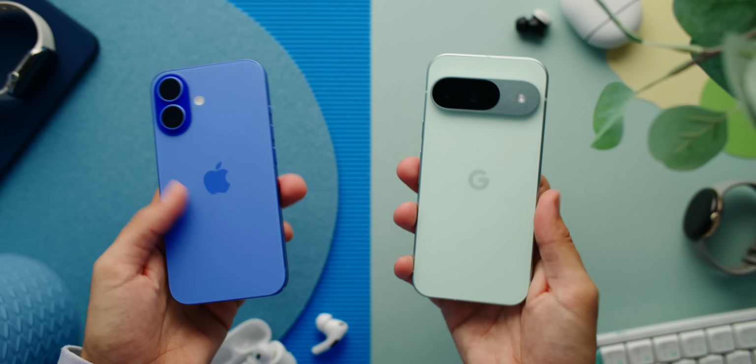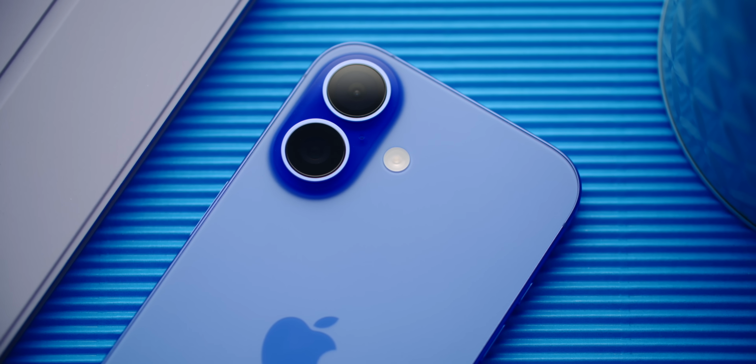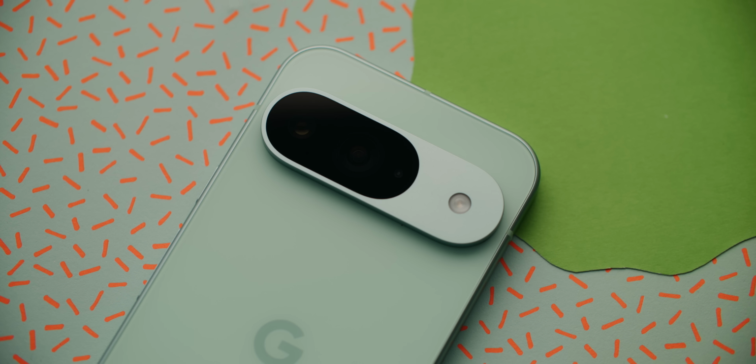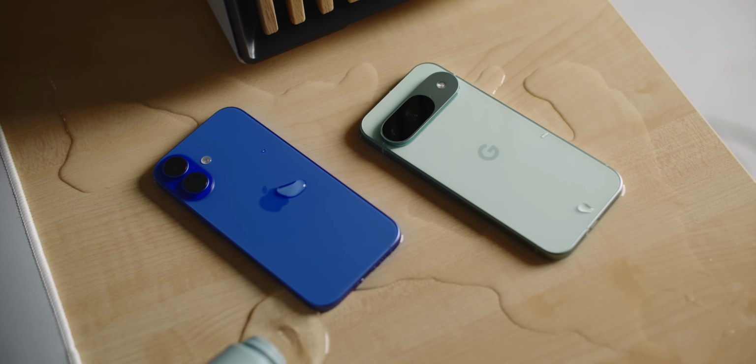The biggest difference, however, is the camera element. On the iPhone there are two lenses in a pill below each other. On the Pixel there is a pill across the entire width of the back with two lenses as well. The Pixel design has the advantage of not wobbling on tables, and the lenses are better protected when dropped.